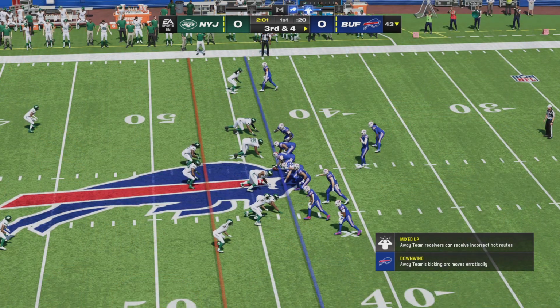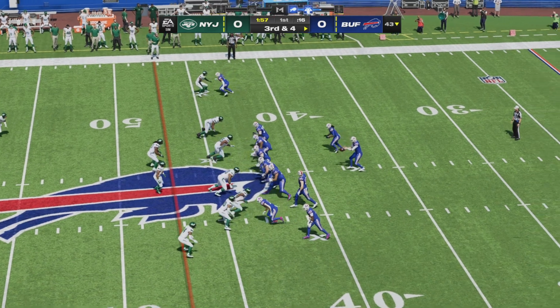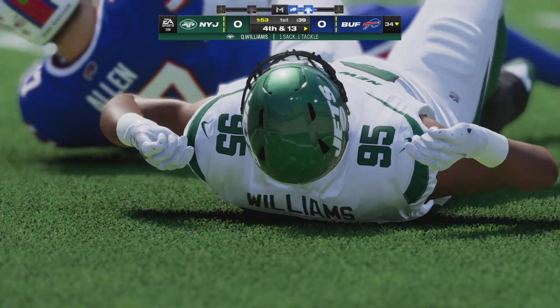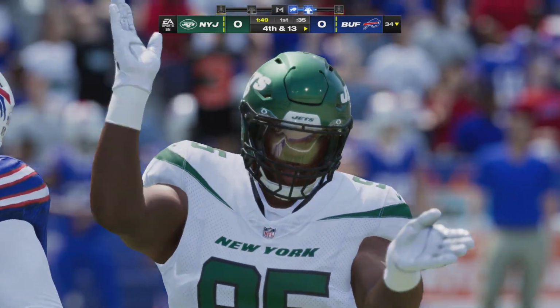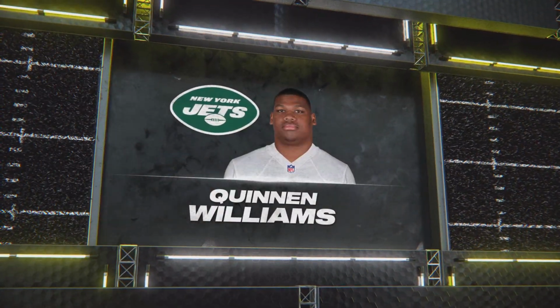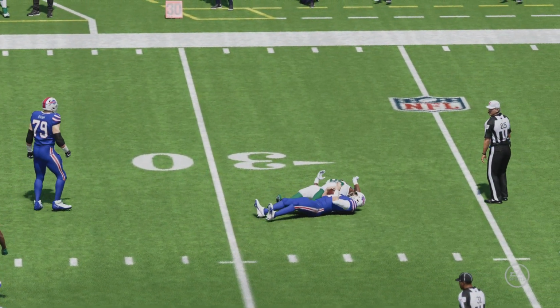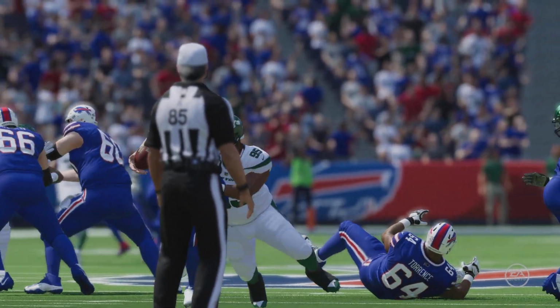This now a 3rd and 4. Allen now looks to throw. And the Jets pressure too much as down he goes. The former 3rd overall pick, Quinnen Williams, there to bring him down. And this is what you've got to do against a quarterback like him. You've got to keep him in the pocket and not let him get to the perimeter, because once he gets outside, that's where he can really hurt you.